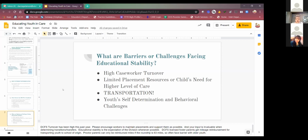One of the things that I wanted to make sure you were aware of is, firstly, I encourage you, please work with the caseworker. If you have a caseworker that's saying, hey, we're going to move this kid because they're moving to a new home, remind them of best interest determination. Remind them that there are options to keep that kid in that school. They may just not know that, and your input is important to them.